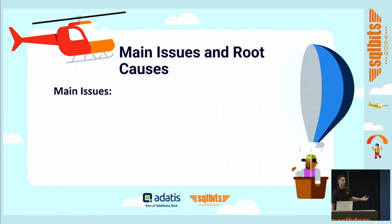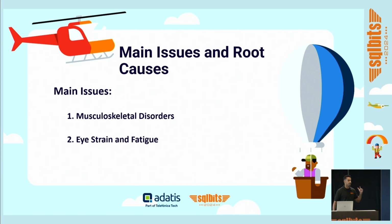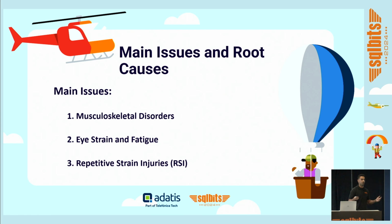So what are the main issues we can experience whilst working at a desk? Number one is musculoskeletal diseases. This includes things such as back pain and neck pain. Number two is eye strain and fatigue. When we're sat at a desk staring at a screen all day, we can get digital eye strain, and this is further exacerbated by having inadequate lighting set up in our rooms. And lastly, repetitive strain injuries, which can be caused by prolonged periods of time using your keyboard and mouse and having the incorrect setup, so you're at an awkward angle.